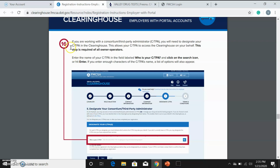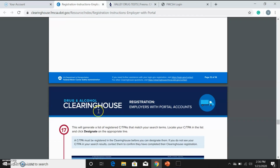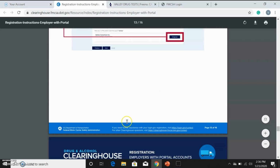And so if you're working with a consortium or third party, which it could be us, the Valley Drug Test, you're going to need to go ahead and select which drug testing place you're going to pick. So you can go ahead and search them up. And once you search them up, you can select next. And once you select next, this is going to bring you to this page, and this will generate a list of registered consortium/TPAs that match your search terms. Locate your consortium or TPA in the list and click designate on the appropriate line. Go ahead and click it.